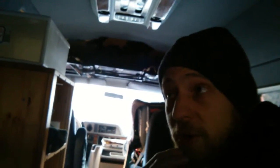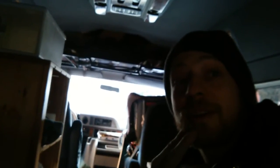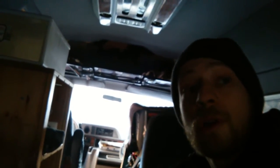I'm actually considering that this van might be too big for me. I'm thinking about an Astro van at some point. I'm going to keep this. I love this van, but if it dies, or if there ever comes a point where I need something else, I'm probably going to get something a little bit smaller, because this is luxury. This is like a mansion for me to have.